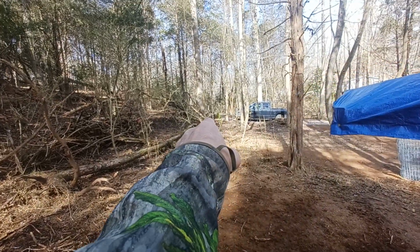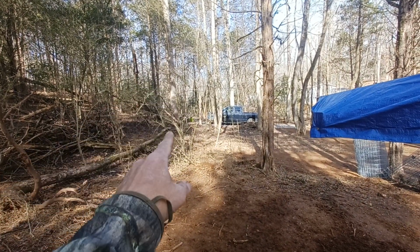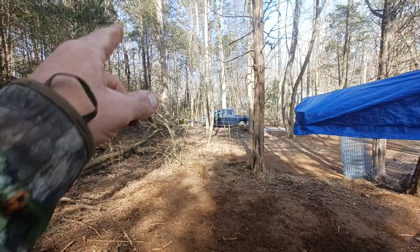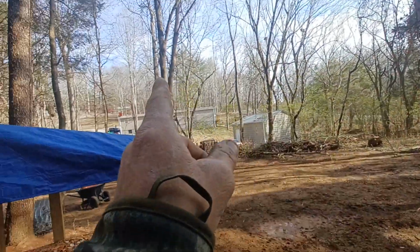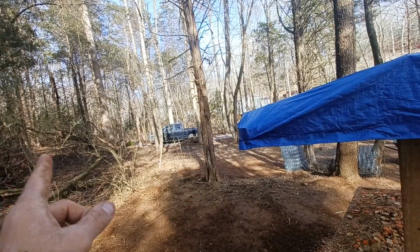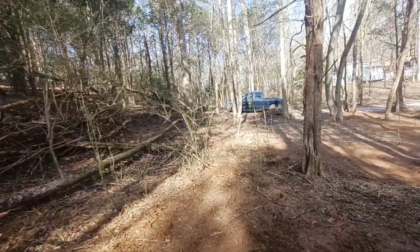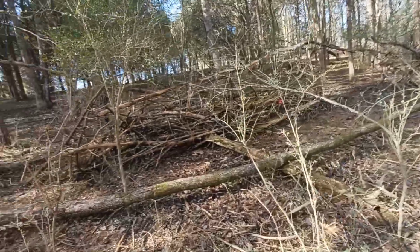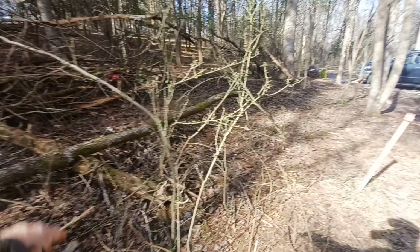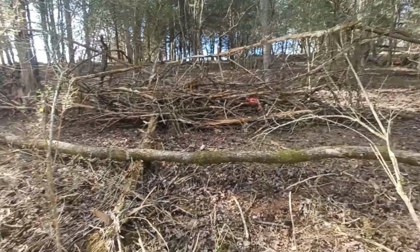I'm gonna probably put a stand up in that tree right there. So depending on the wind, I can either hop in that tree, or that tree. And yep, built out this wall. Got to finish pulling all this stuff up and putting it in there.